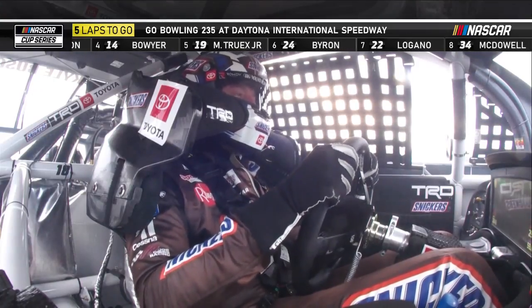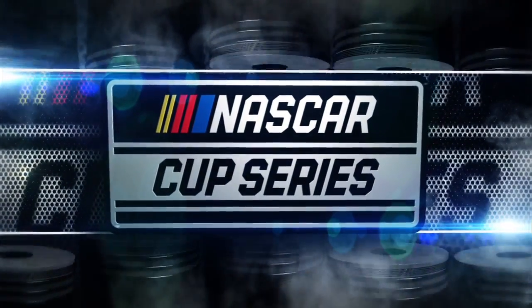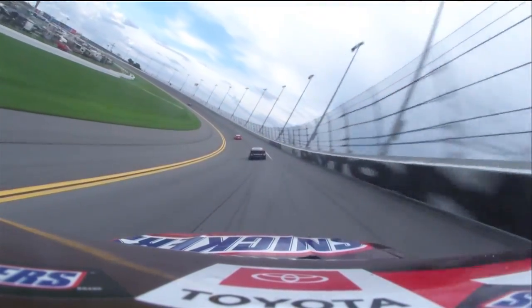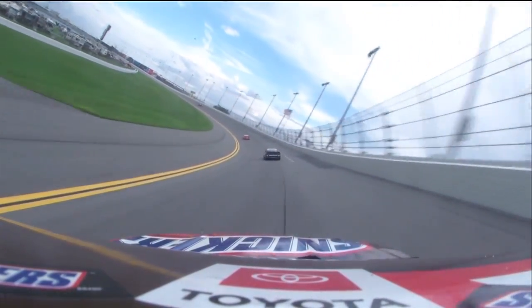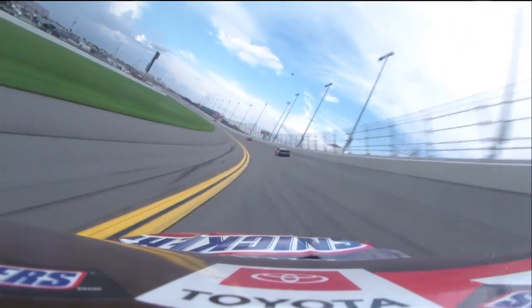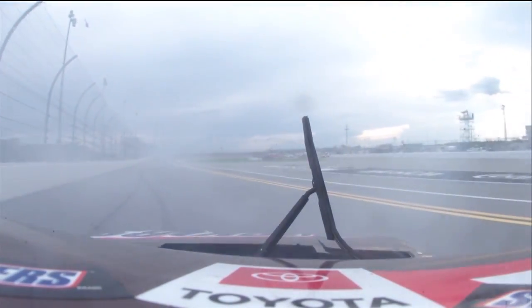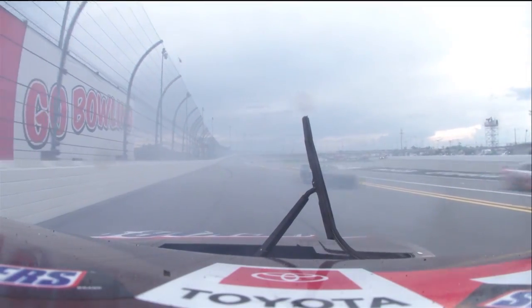Let's take a look and see what happened with Kyle. Something catastrophic. Tires coming apart. He's off the gas, trying to slow it down. It's into the fence just a little bit right there. Everybody avoids.